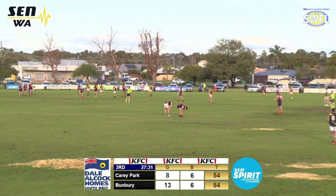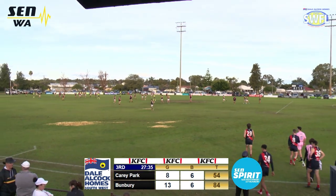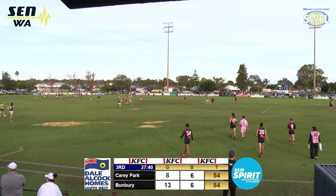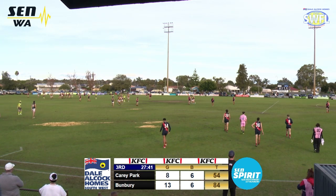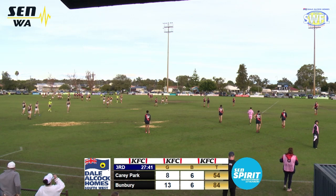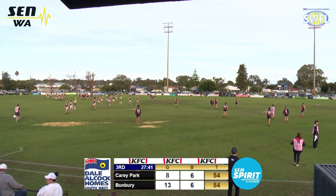Whoa. What a third quarter by the Bulldogs. They upped the ante and they changed to the top gear. At three-quarter time at Kelly Park, the Bulldogs have pulled away in the blink of an eye. They are 13 goals 6, 84 to Carey Park, 8 goals 6, 54. And we're going to take a quick break and we'll be back for the final term.